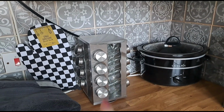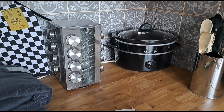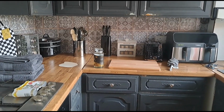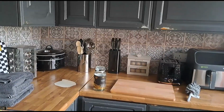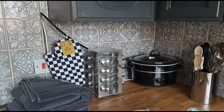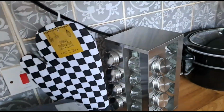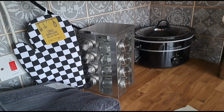This spice rack is not really my cup of tea. I actually quite like it, but my partner's not keen. To be honest, I'd rather a black one, because all the appliances in here, apart from that, are black. So I think it would look better, especially when we get a black holder for the utensils. So I'm going to have a look around and try and find a nice black one, preferably one that holds fewer spices as well, because I'm not going to lie to you, I basically just use paprika and garlic in literally everything.